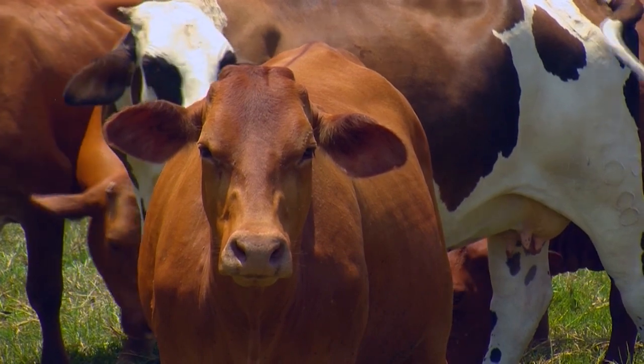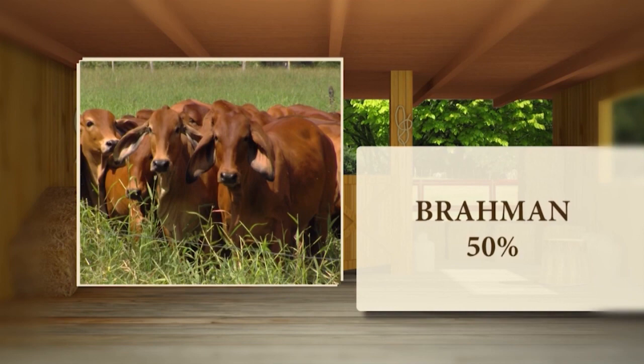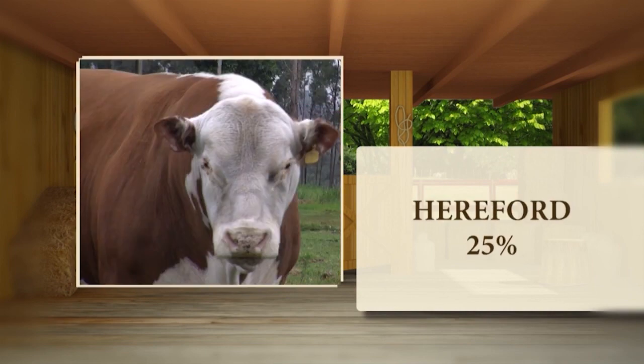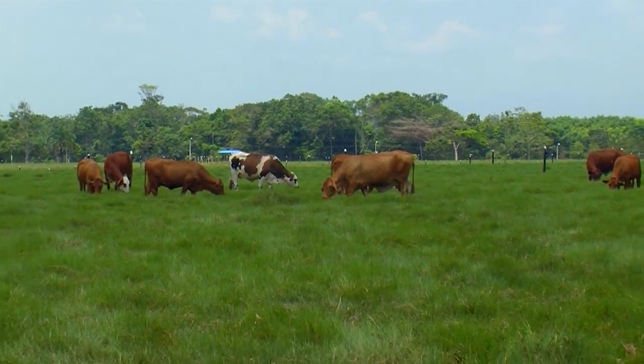Beefmaster cattle's genetic base is based on the crossing of the following three breeds: Brahman, 50%, Hereford, 25%, and Shorthorn, 25%. The crossing was done with a purebred Brahman and a Hereford, producing an F1. Afterwards, an F1 from a Brahman and a Shorthorn was produced. The crossing of these two original F1s created what is now the Beefmaster breed.